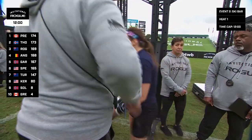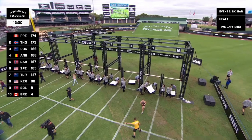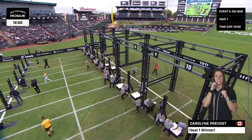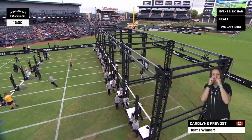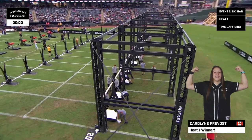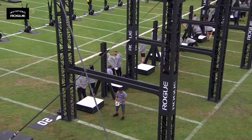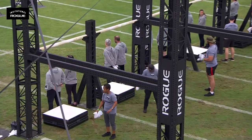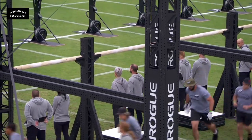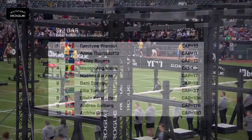174 of the 184 reps completed for Carolyn Prevo, who was able to catch Annie Thorstadter in the latter part of this event. And I'm sure she's making all of her students back home real happy and proud. Throwing some punches there late does Carolyn Prevo. And she will have to wait and see if her score will be good enough to put her towards the top in this event.